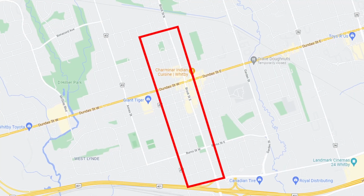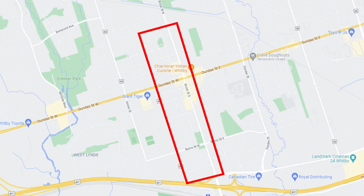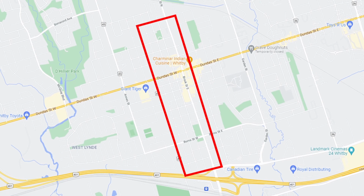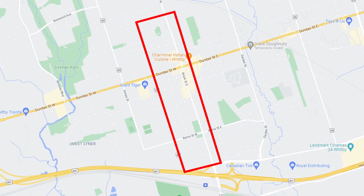Other things about Whitby that I like: the downtown area. You're surrounded by some more mature properties. So you've got the bigger lots with nice big mature trees. You've got a nice downtown that's very boutique, quaint like. It's almost like a village. You can walk to all the boutique shops. There's nice restaurants. There's microbreweries.